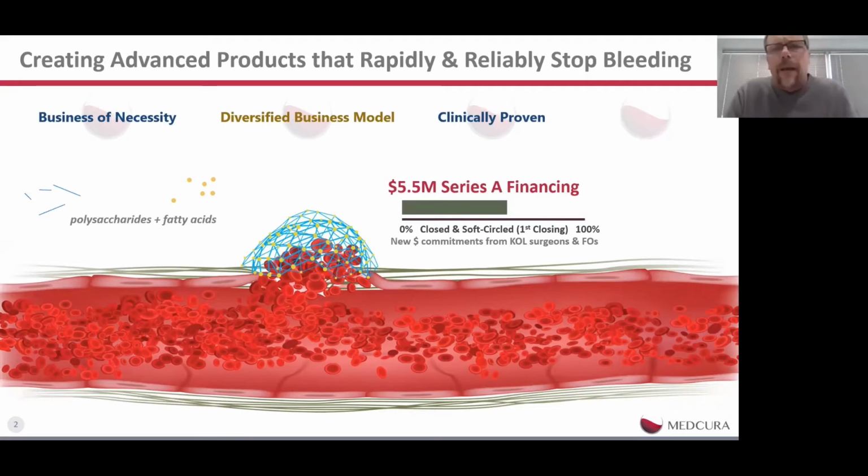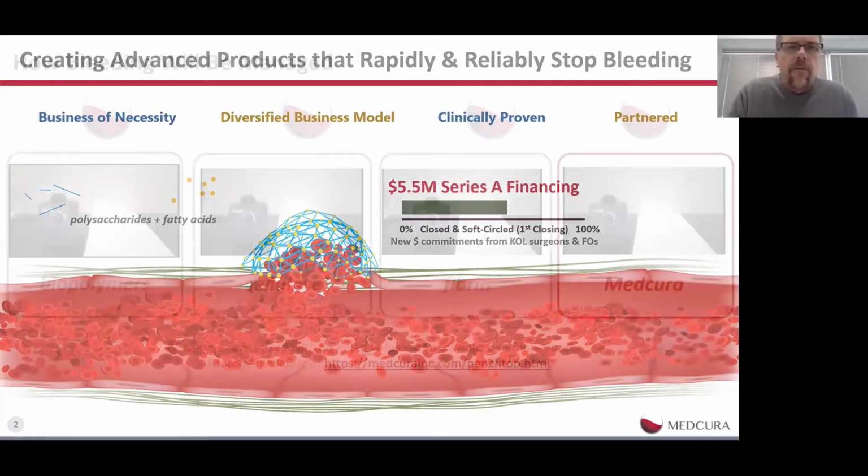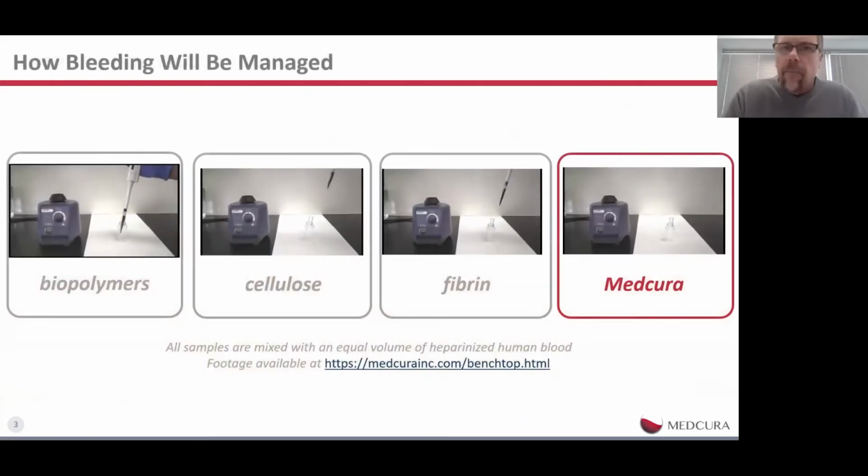And then more from the business side, our products are partnered. We have a first executed partnership with the market leader and the largest manufacturer and distributor of first aid and over-the-counter products in North America, and they are adding our materials to their offering. And we'll talk in great detail about that. So I'd like to start off with just giving you a sense of how our products work.